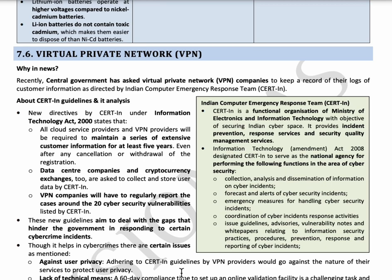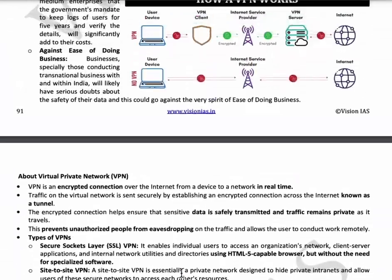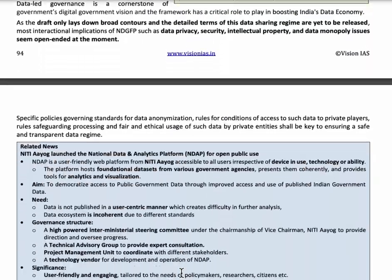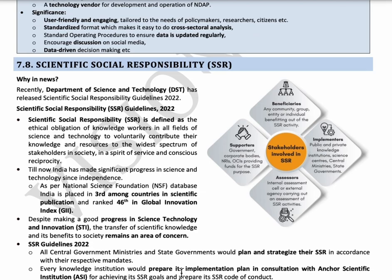The next topic is scientific social responsibility. So it is an ethical obligation of knowledge workers in the field of science and technology to contribute their knowledge and resources to the society. So Department of Science and Technology has released scientific social responsibility guidelines in 2022.